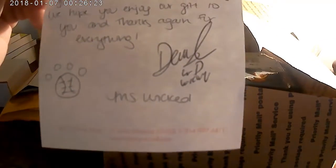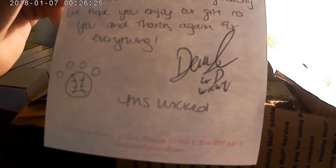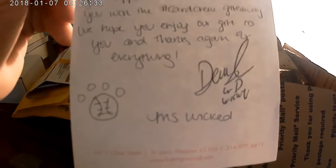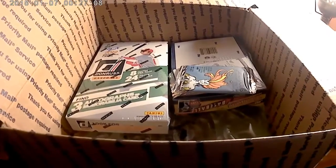I got a Derek Wicked signature, a Miss Wicked signature, and a Baseball Betty signature. I have a triple threads here of signatures. That's awesome. It's going up somewhere. Okay.